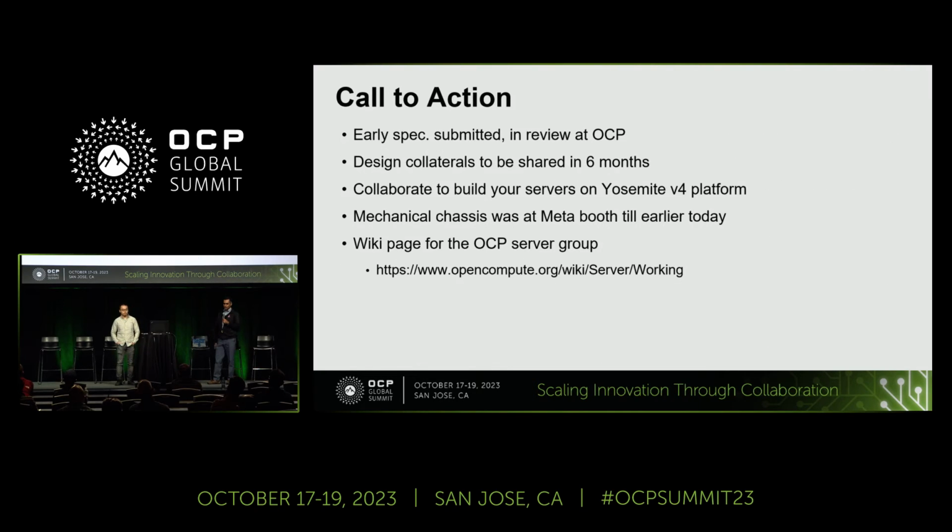All right. So the spec is ready to, is going to be wrapped up and submitted to the OCP. And once the spec is accepted, we'll have the design collateral shared in 6 months. So we'd like to see if anybody is interested in collaborating and building your service on YV4, it would be ready for adoption. So the mechanical chassis was at the Meta booth till a couple of hours ago. So I hope folks got a chance to take a look at it.